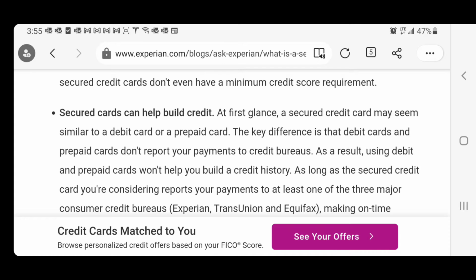It's just backed by collateral that you put down. So if you put down, say, $300, most banks will issue a $300 credit card. People confuse that for it being a prepaid card. Just because you put a down payment down doesn't mean it's a prepaid card. It's a real credit card, and this is how you allow the bank to trust you, because you put money in their hands. So if you default, they can at least pay off your account really quickly and just close you out. So that's all it is. It is a real card, as it states here.